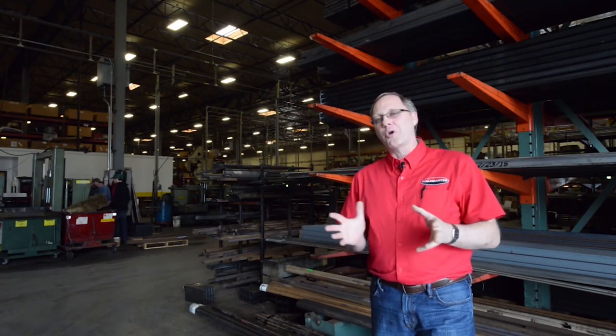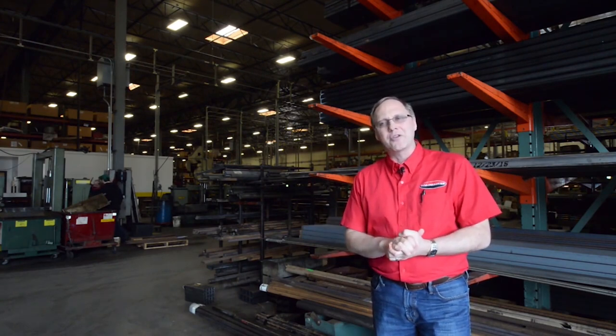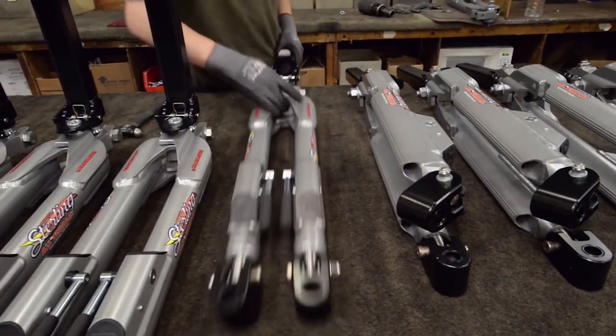The other thing is that Roadmaster is really big on testing. As you go through, you'll see a lot of testing that we do. It's stuff that other people might do 1 in 100 or 1 in 50. We do 1 for 1. Every part that comes out of here gets tested.